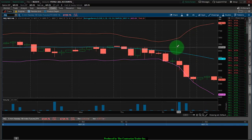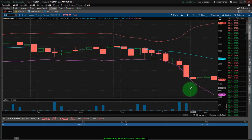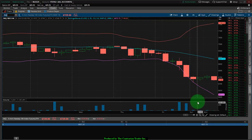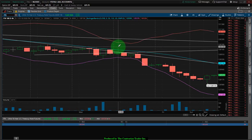Now, the NASDAQ 100 futures, we have, again, a new weekly low. We are rolling over off of an oversold condition. So the path of least resistance, for now anyway, remains to the downside. Now, as far as yields, which have really been propelling this market one way or the other, we're seeing a bit of a reprieve this morning, ever so slightly.